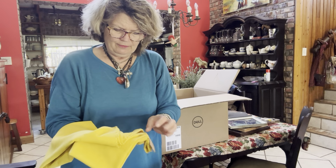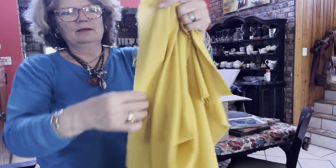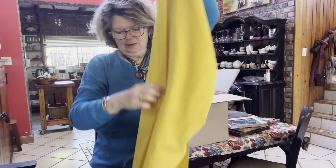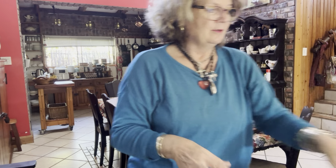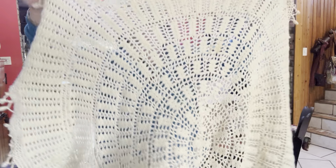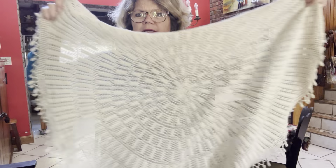So this was just another $1. Just a yellow, beautiful cotton piece of cloth. I just thought I'll be able to use this. I can rust it a little bit and then make it a little bit less yellow. I don't know. So yes, I told you I was on a roll. Then this was there. Also 40 rand, so I got it for 20 rand.